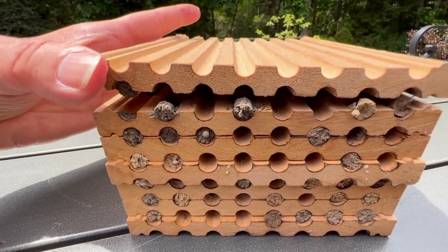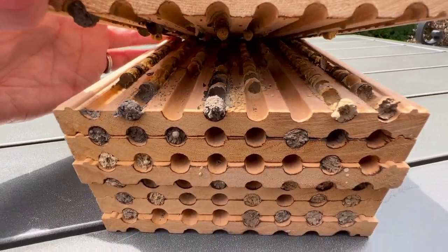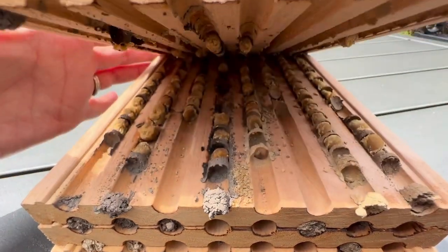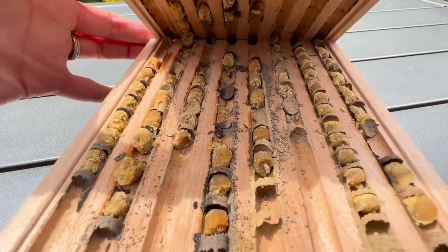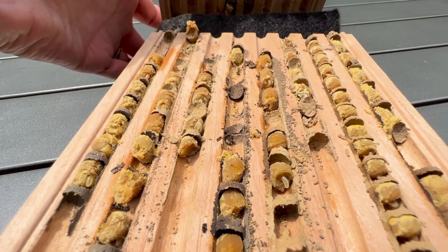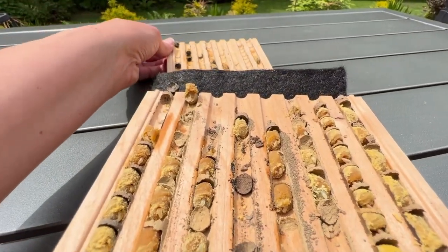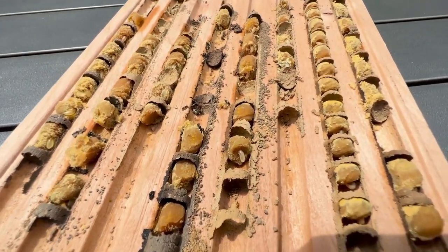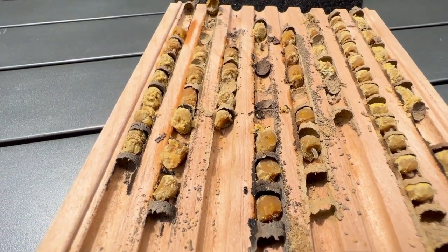Oh, look at that. Those cells that didn't look like there was anything in them, look what's deep inside. Baby larvae. Oh, and look at that, you guys. Oh gosh, I have to be super gentle and not shake the camera. Hold on one second. Let me set this down very, very gently because there's babies in there. Okay, look at this. There are teeny tiny larvae eating the pollen loaf.